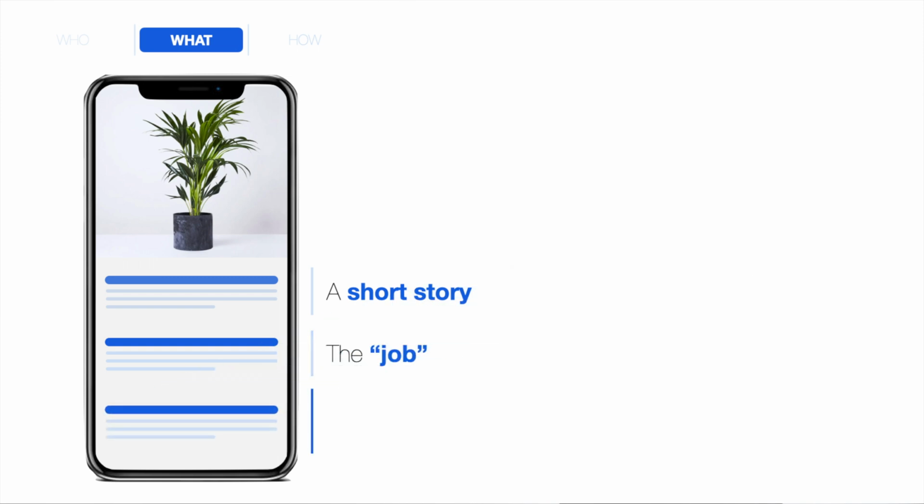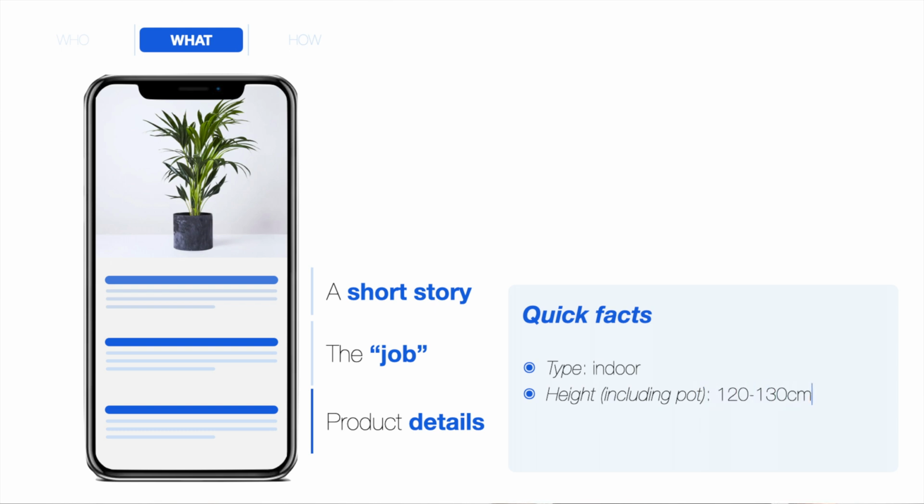Now, it's time to highlight the technical details of your product that will help the customer make a final decision on whether or not to buy your product. Just be fact-based and highlight some technical details that your customers may ask otherwise. You can include things like dimensions, colors, sizes, fabrics, anything that's relevant to make an informed decision about your product.